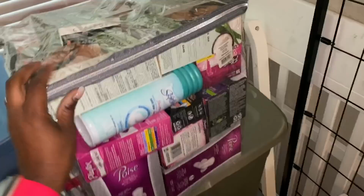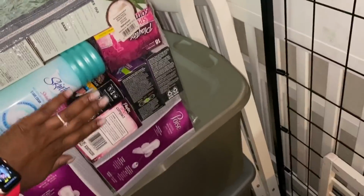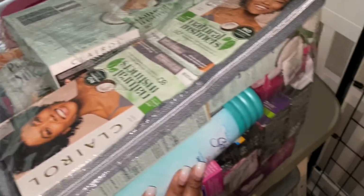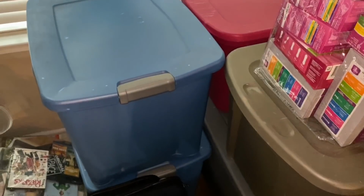So I used a bag that we had got something in, maybe a comforter or a sheet set. And I literally put all of my pads and tampons in here. And then I had extra space, so I shoved in the hair dyes and the shaving creams. And then I went through all 5 of these storage bins. Well, not 5. I didn't go through this little one yet, but I went through all 4 of these. 5 of these. 1, 2, 3, 4, 5. Yes, there's 5 of them over there.